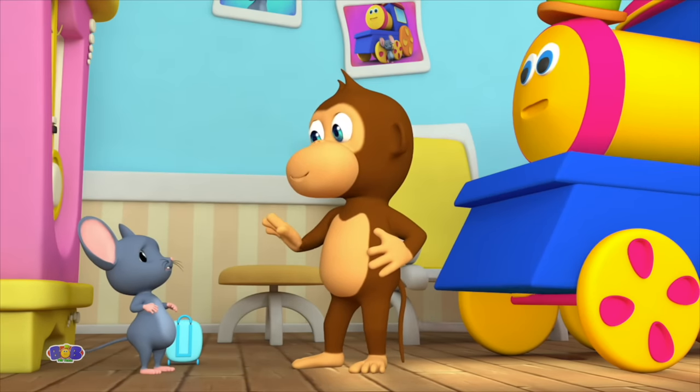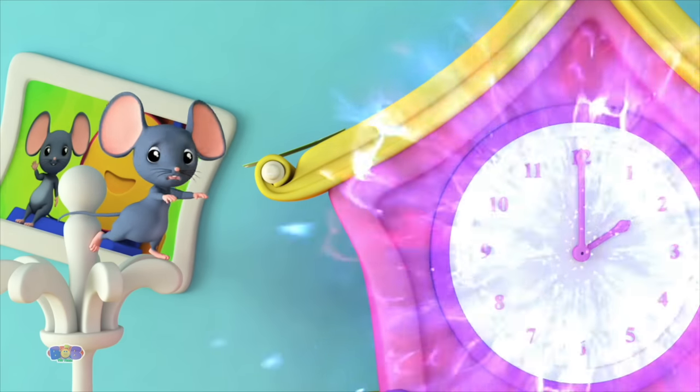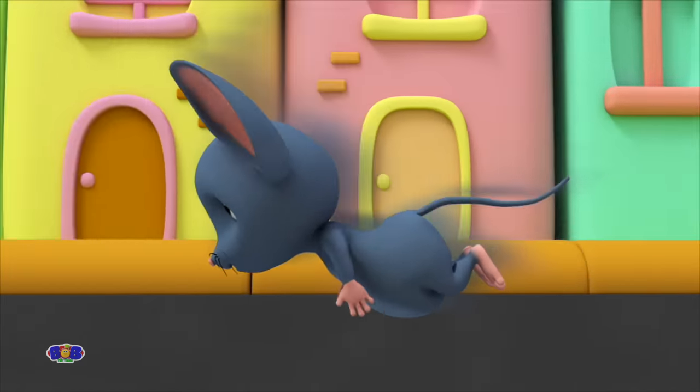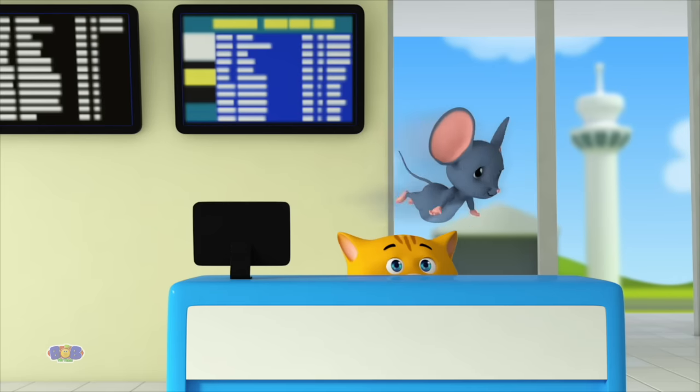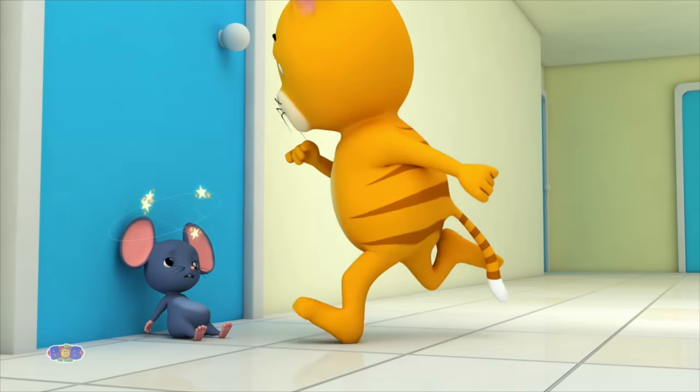Hickory dickory dock. The mouse ran up the clock. The clock struck two. And down he flew. Hickory dickory dock. Tick tock, tick tock, tick tock, tick tock.